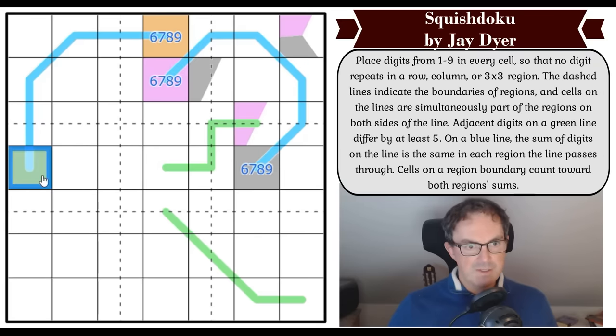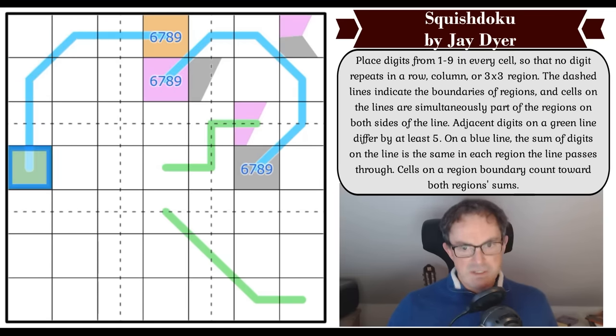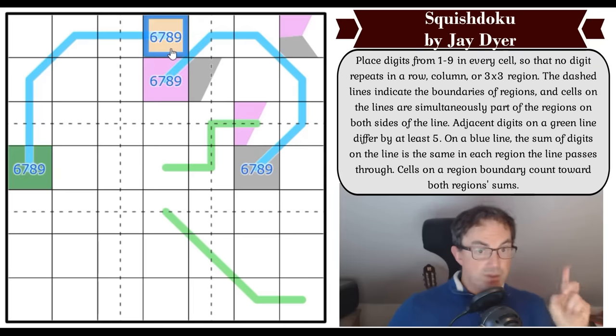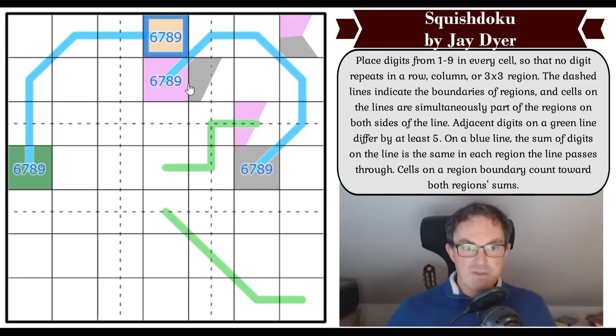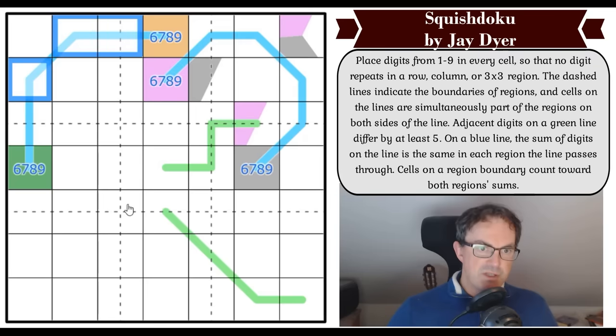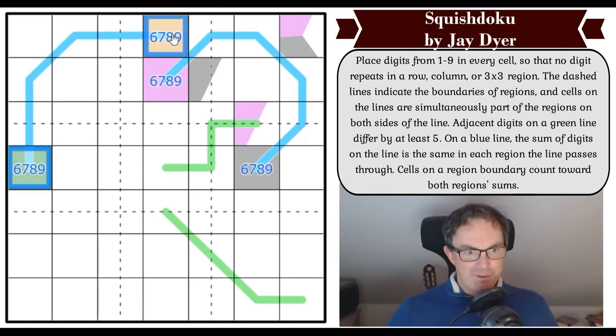Let's think about that. So this digit is the sum of those three cells, which means it is at least six. But I don't yet know. Well, I know it's not orange. I do know it's not orange for exactly the same reason we knew these were different. Because this is the sum of those three cells. But this is the sum of those three cells. And those two numbers have to be different because they are in the same box by squishy logic. So these two are different. And right, this one can't be grey. So can this one here be purple?